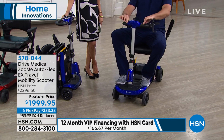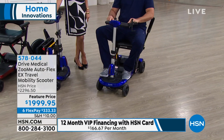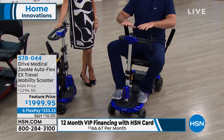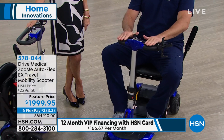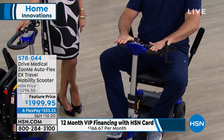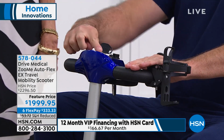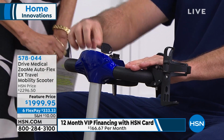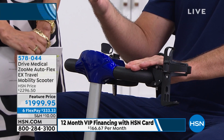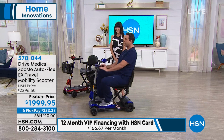And so let's take a look at this. This is ingenious from Drive Medical. They call this a Delta Tiller. So this isn't one of those apparatuses, I like to call them, that you actually have to use a lot of strength to get around. You simply comfortably rest your hands on the Delta Tiller, and you can adjust your throttles forward or backwards. You do have a battery gauge right here, so you can tell how much juice you have left. So again, let me go this way here a little bit so you can see that at home.